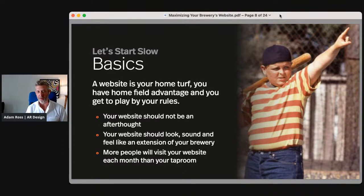And a kind of scary statistic that I believe rings true for almost every brewery that I've ever experienced is that more people will end up at your website than will ever go through your front door in a month. So that's just to hit home on the importance of making your website effective, not just effective, but making it great. Because I think when you do that, you turn more of those online visitors into actual visitors.